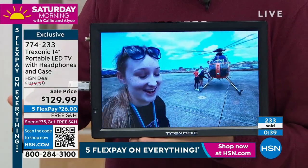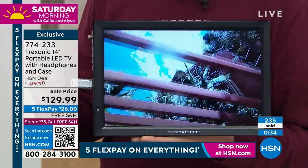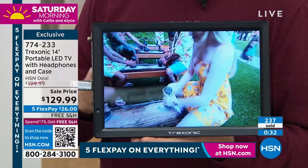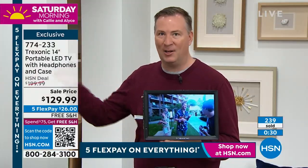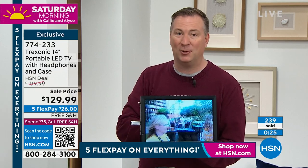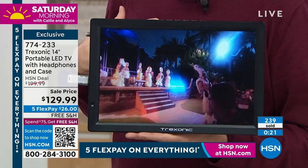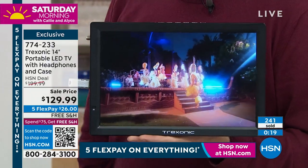It is unbelievable technology. And when you really see the freedom when you plug in and turn this thing on for the very first time, you think, I don't have to be stuck on the couch anymore. I can go enjoy that cup of coffee on the porch. I can go sit out back and enjoy the sunset. I can go in the kitchen and do my meal prep, because in my kitchen I can't see my TV. My Trexonic is now there with me.